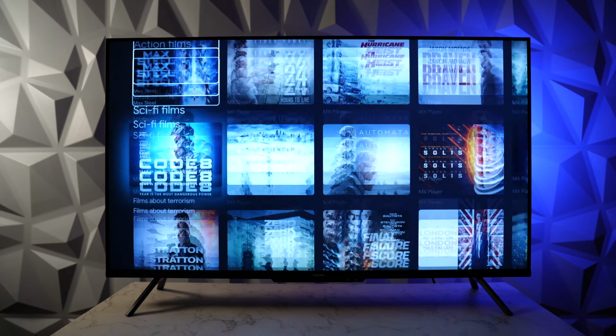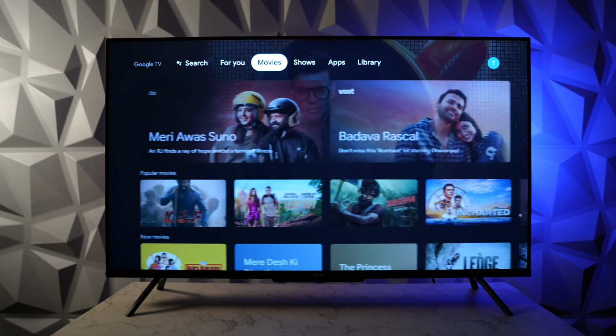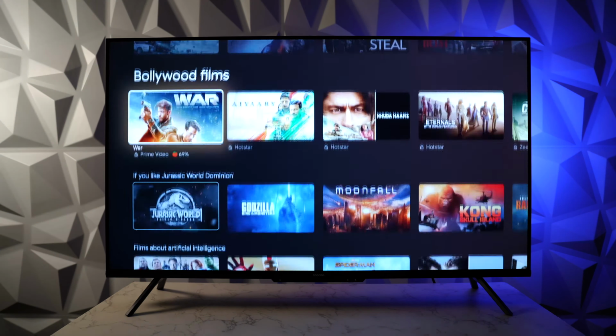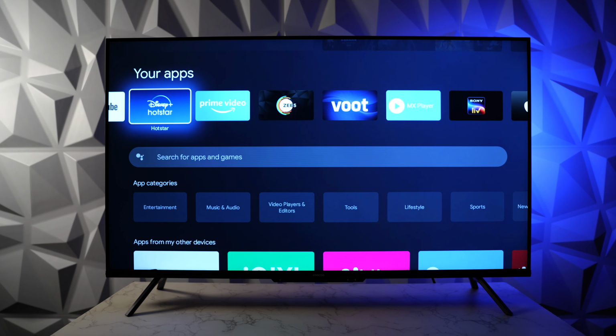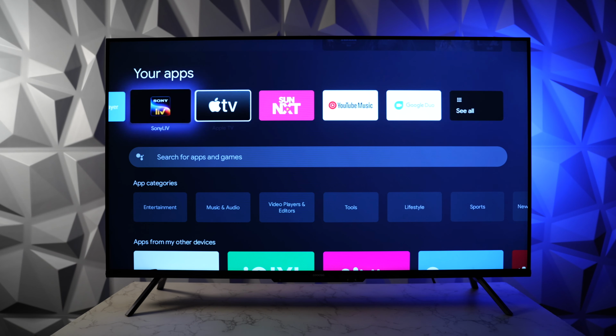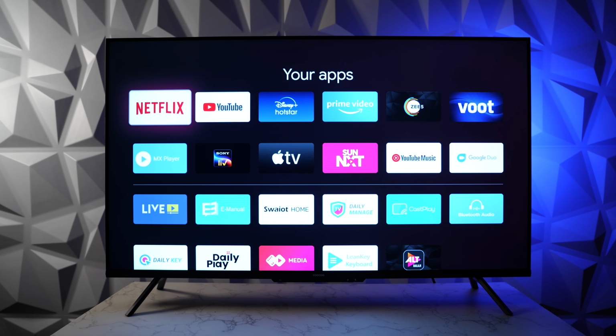Now if you go up to the home page, right on the top you can see For You. This is the recommendation list. If you come into movies, here are some of the movies, long list here. Further you go into TV shows, apps. Here you can see all the apps that come pre-installed, Netflix, YouTube. As I mentioned before, these are the list of apps that you already have. If you go into see all, you can see all your apps that you can get here.